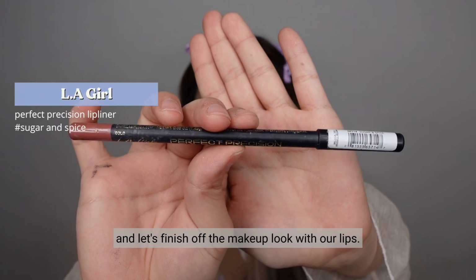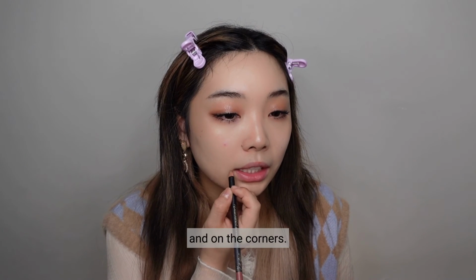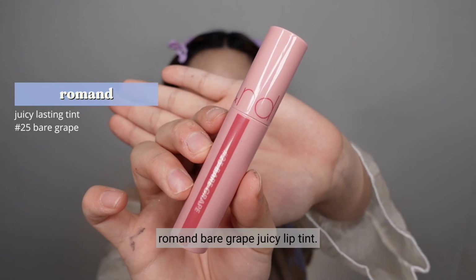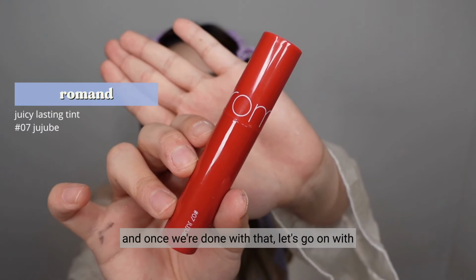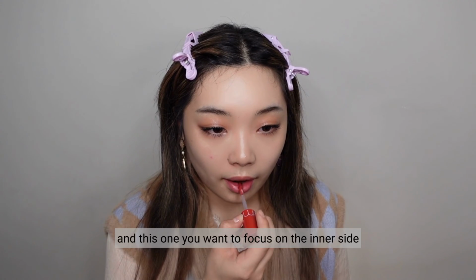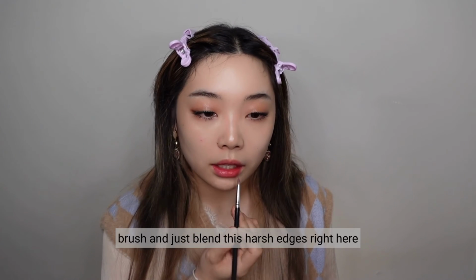And let's finish off the makeup look with our lips. We're gonna line the lips right on the bottom of our lips right here, and on top, and on the corners. I'll be going on with the Romand Juicy Lip Tint in Grape. This gives you that I bit into a grape lip shade, and it's really pretty. And once we're done with that, let's go on with the Romand Juicy Lip Tint in Jujube. And this one, you want to focus on the inner side. And you want to go on with a blending brush and just blend these harsh edges right here.